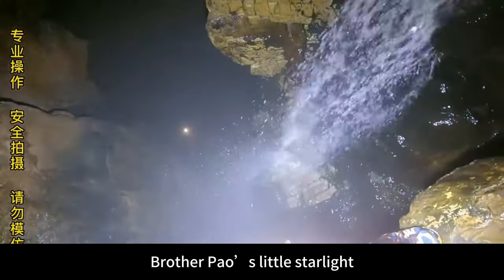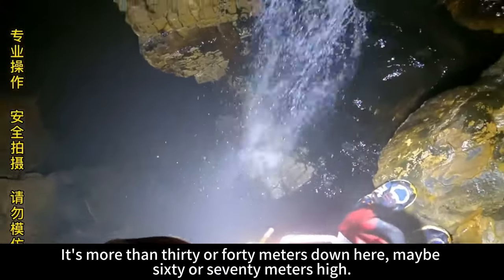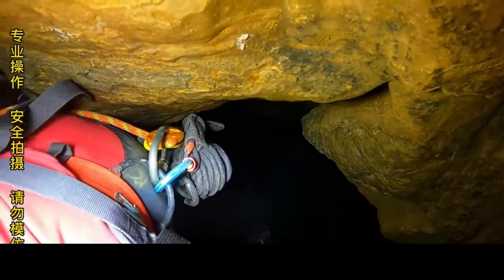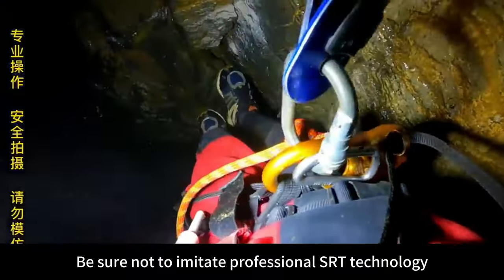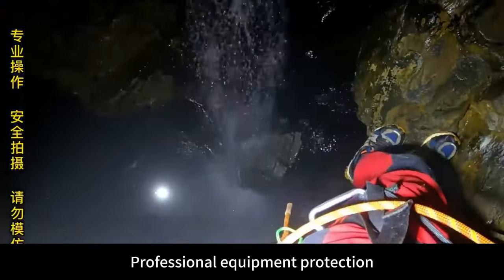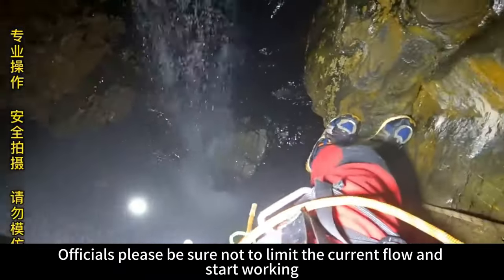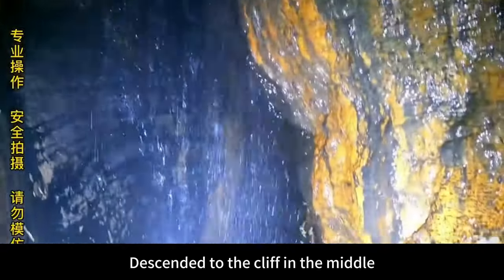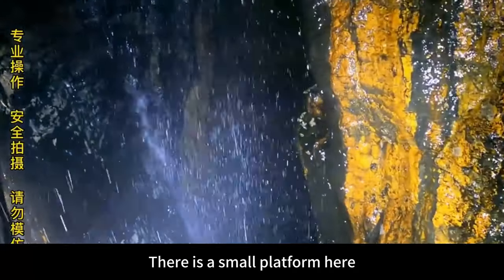Brother Pow's little starlight. It's more than 30 or 40 meters down here, maybe 60 or 70 meters high. Let's keep going down. Be sure to use professional equipment protection. I descended from that position to the cliff in the middle. There is a small platform here.